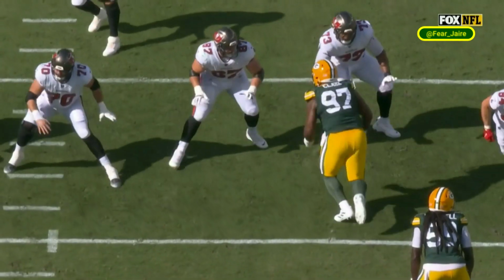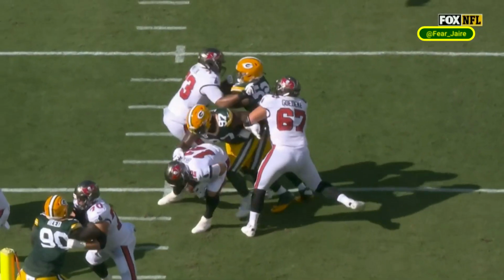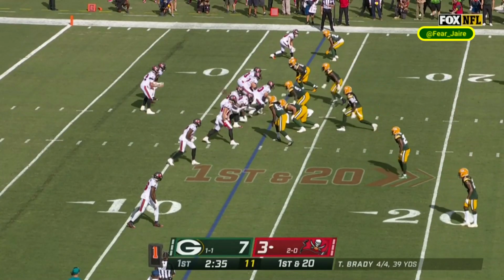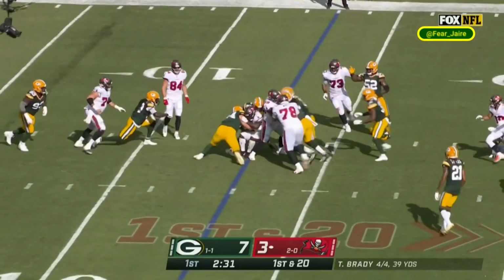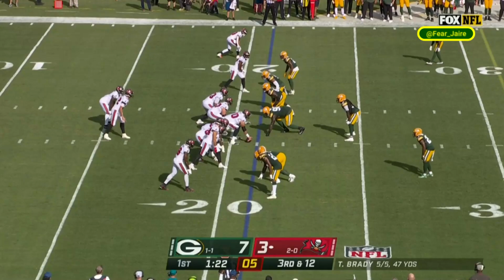You see Brady came out. He was hoping to throw that ball to Cole Beasley on the little choice underneath. Kenny Clark is one of the premier interior players. Packers come with a blitz. And there's just nowhere to go. Dean Lowry's going to end up with a tackle, but it was well played.